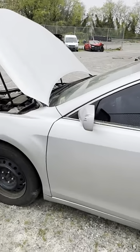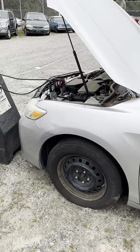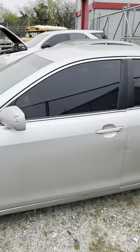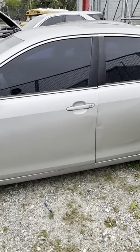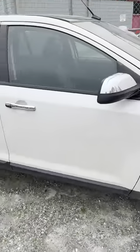And what I will do is continue on to our last vehicle, and then we'll try to jump back to this. If I don't get it running, then we will either add it on at the end or make a separate little add-on video in conjunction with this. Anyways, your last lot would be lot number 49, which is a 2013 Ford Edge.